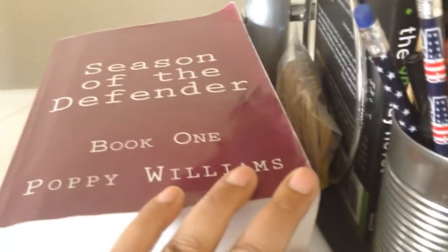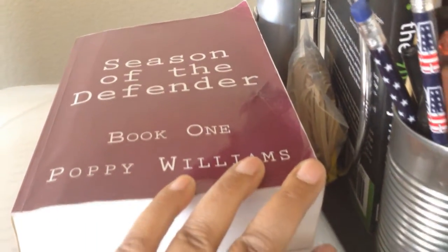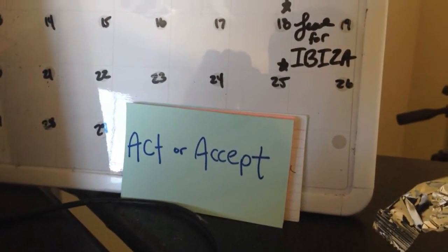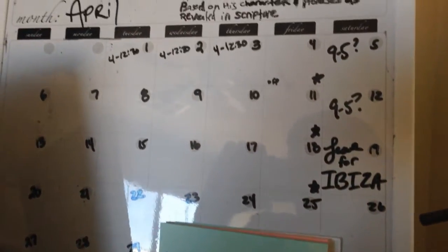Speaking of my books, here is a copy of Season of the Defender. And then I've also got kind of a loose copy of my book as well. Okay, next up we've got my calendar. I've got some inspirational post-its and sayings and things like that.